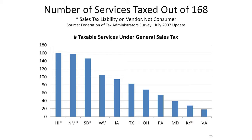Probably the only significant movement might be the state of Ohio. Ohio has moved to expand some of its service taxation levels a little bit in the last decade or so. But other than Ohio, just about everybody is where they were a decade ago. Hawaii, New Mexico, and South Dakota all have what I call vendor taxes. That is, the tax liability is on the vendor, not on the consumer, even though it may certainly be passed on to the consumer.